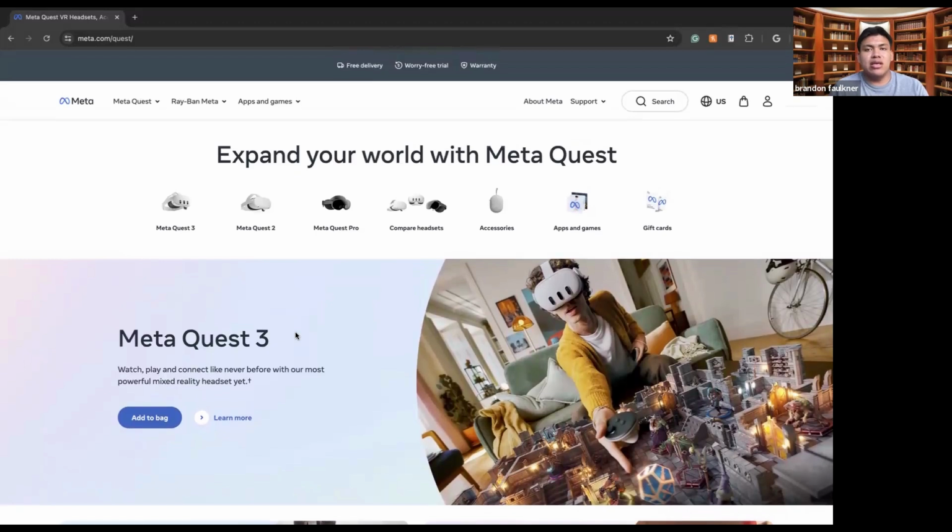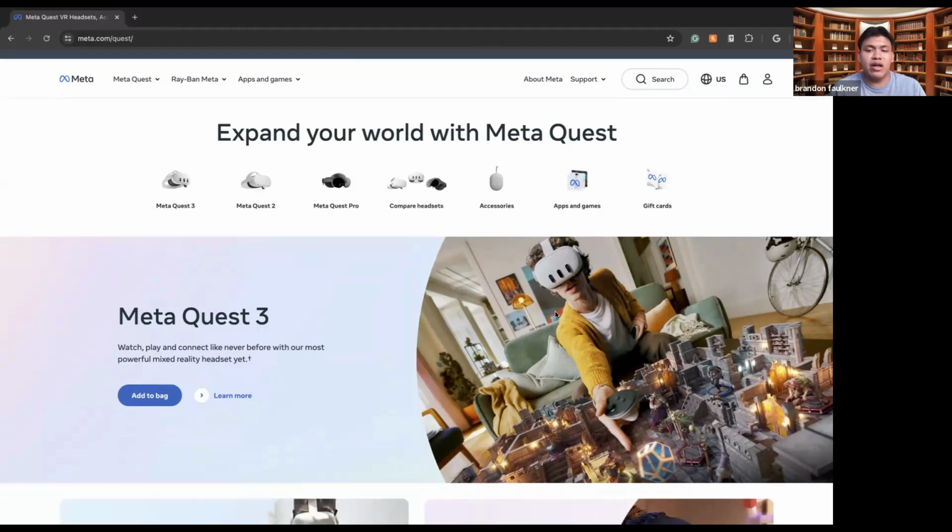So MetaQuest is essentially from the company Meta, also known for other things like Instagram and Facebook, which are all basically a part of Meta. And Meta is this whole expansive universe of different things that they reach out to. One of those things is VR headsets, and whenever you buy one, you can experience the world of virtual reality.